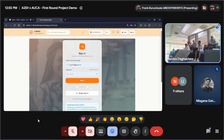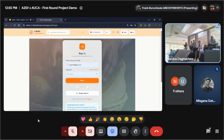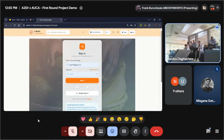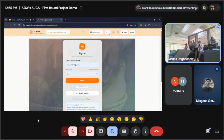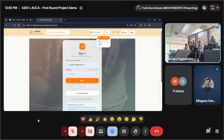Feedback. So first one, I like how open the header is. We are seeing minor... Let's change to English language. This is the English language. Okay, let's change it to another language. Okay. Select there.